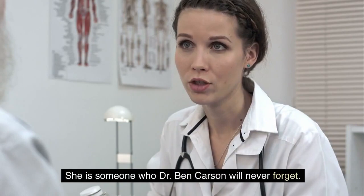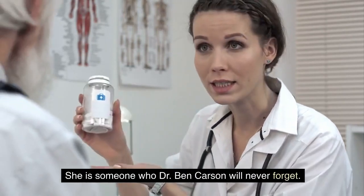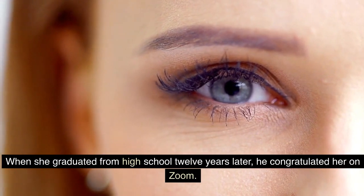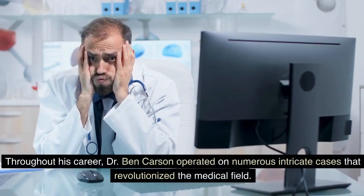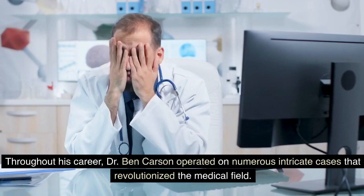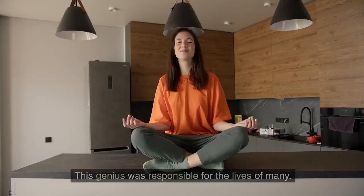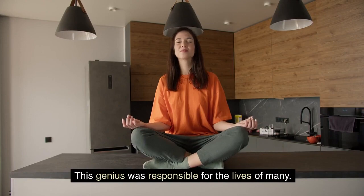She is someone who Dr. Ben Carson will never forget. When she graduated from high school 12 years later, he congratulated her on Zoom. Throughout his career, Dr. Ben Carson operated on numerous intricate cases that revolutionized the medical field. This genius was responsible for the lives of many.